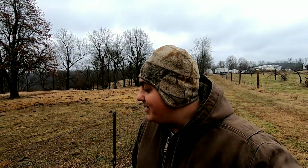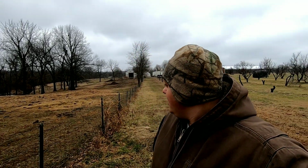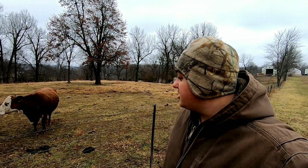But anyways, the cows are on 13 acres here. There's not too much, but slowly and surely we're going to continue moving the fence over and over and keep on planting more and more stuff. But yeah, this is the rest of the cows here. We have a few little heifers there, and some more down there, but they're just out here enjoying that tall fescue hay.